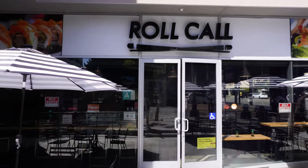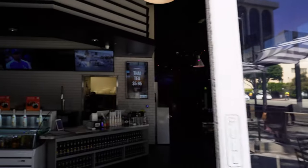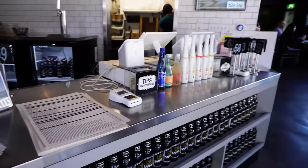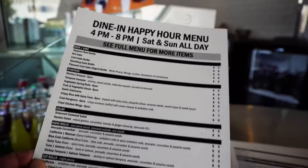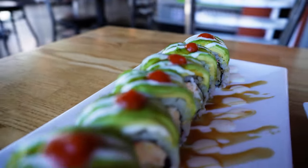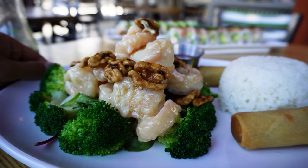Yo, I'm out here in K-Town, closer to the Wilshire, Vermont Metro Station. One of the convenient locations if you don't travel with your car. Menu! Look at the happy hour! We're here to try some sushi rolls and maybe more! Maybe more, that sounds like a commercial for sure.